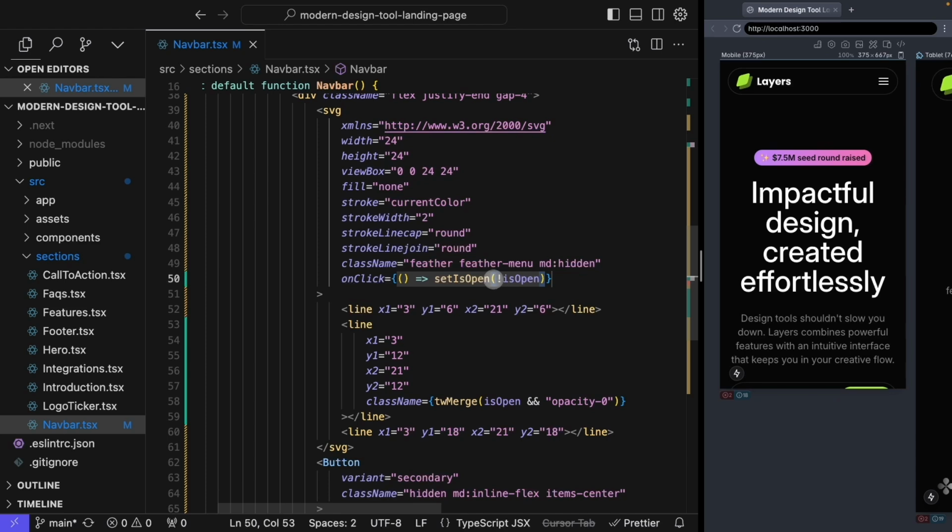And if it's false, it's going to turn it to true. So after I do that, as soon as I click this hamburger menu icon, you're going to see that the middle line shows up and disappears. That's the first step in making this an X, but of course the second step is going to be taking these two lines and rotating them sideways so that one faces down and the other faces up.